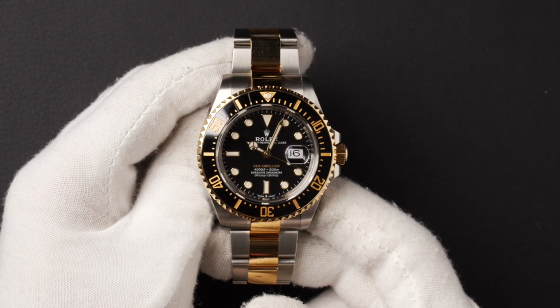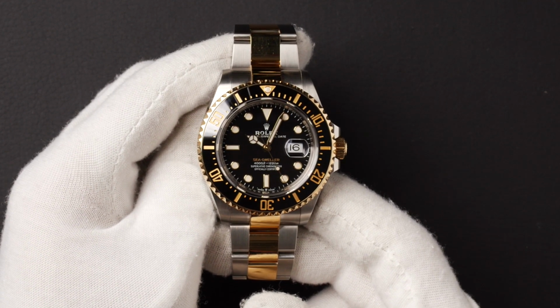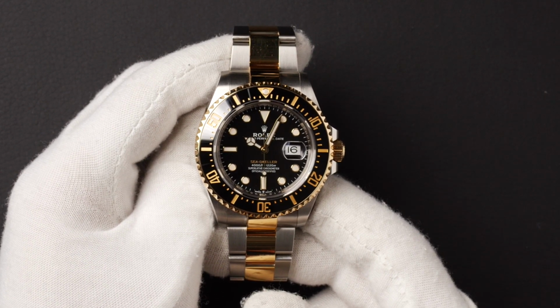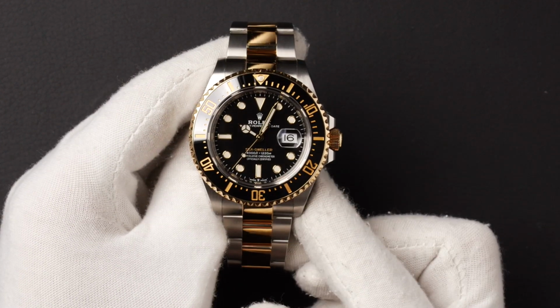This Sea-Dweller comes with a Rolex box, booklets, hang tags, and a Rolex warranty card dated June 2019. As with all watches we sell, this watch comes with a 3-day satisfaction guarantee and a 1-year warranty.